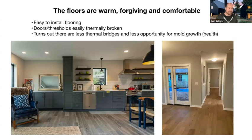So, we touched on this a little bit. The floors are warm. They're forgiving. They're comfortable.